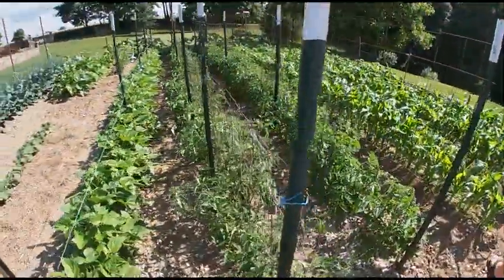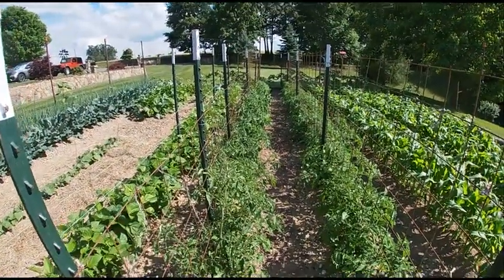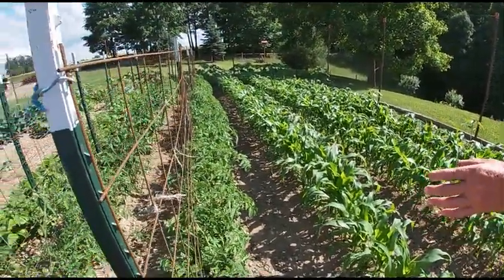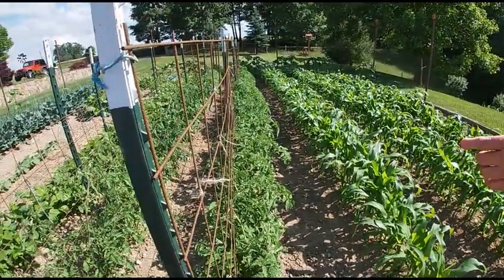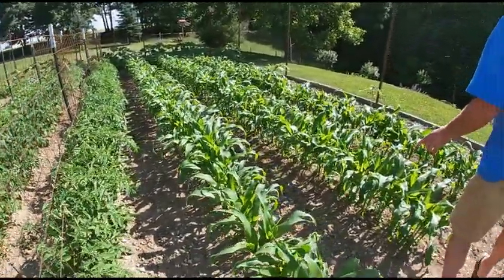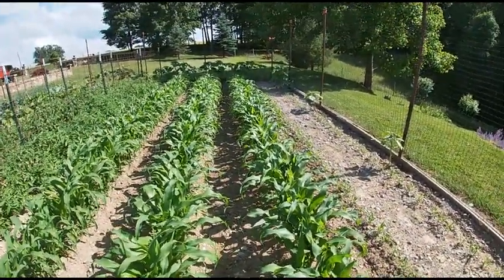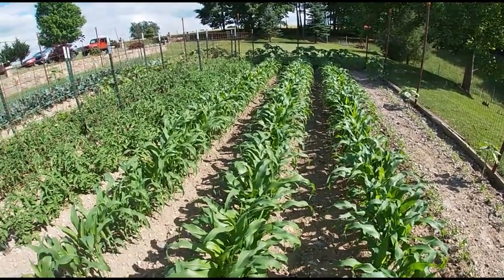Look at the quality of these tomato plants. I started all of them from seed with goat manure. Yeah, I start them from seed about the middle of April, and that's where they're at now. This is the 1st of June. And then my corn, three rows of corn. I always put two more rows later so you have corn at different times. And we put all of it up where we can.